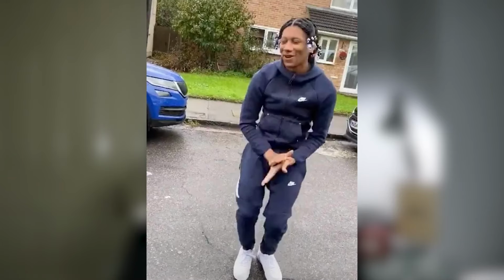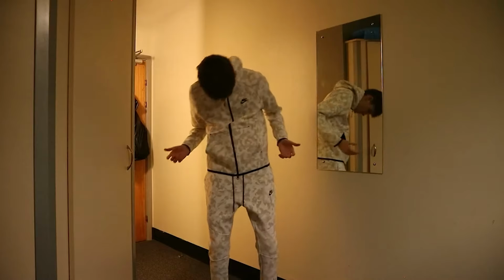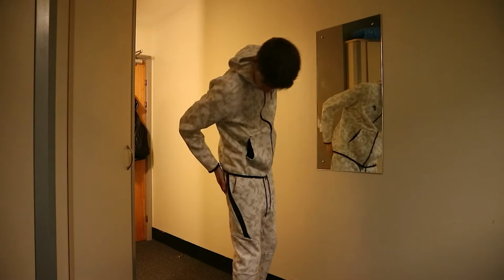I can imagine if you have a bigger build, then full set skinny tracksuits, I don't think they'd look that great on you. This tracksuit is what all the guys were wearing whilst the UK rap come up was happening. Literally every rapper wore this tech at some point. It also means a lot to me as it was my first full Nike tech. I got a white camo one as my first one, and I was so gassed. Bro, best believe I wore it in the summer in 30-degree heat.